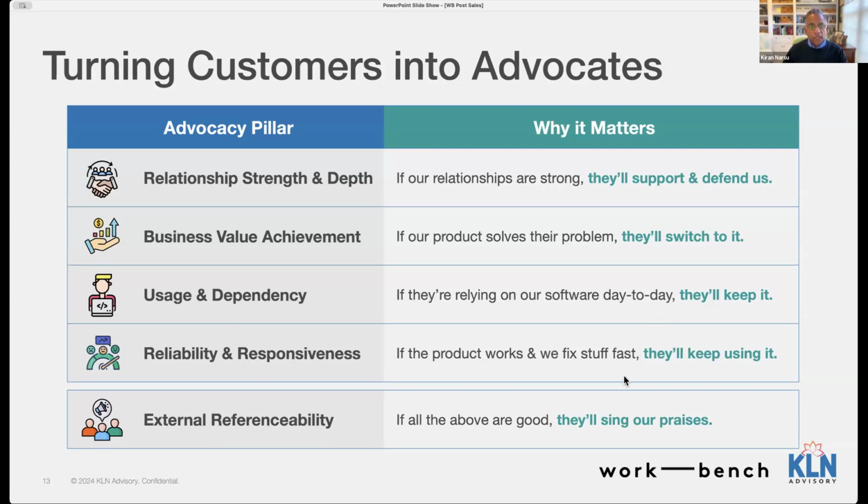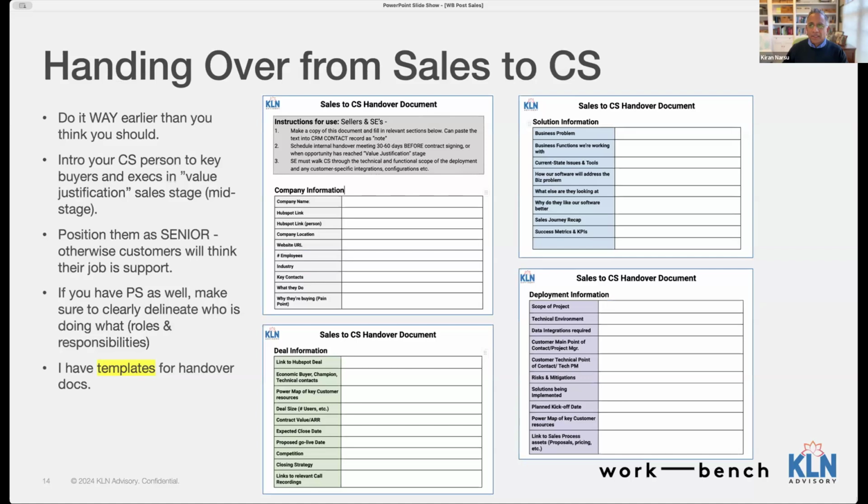So what can we do? What can we do tactically to start bringing some of these things together? I want to talk a little bit about the handover, and I want to talk a little bit about tracking internally, and then we can open it up for questions. But with respect to the handover, I've seen in some cases where the handover is the AE setting up a meeting with a CS person because they just signed the contract. That's too late. Way too late.